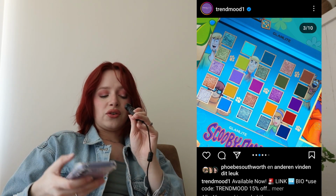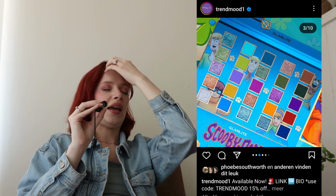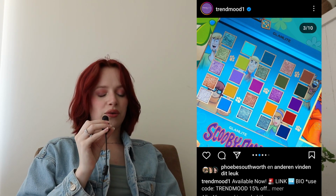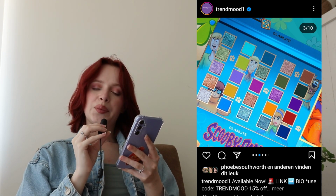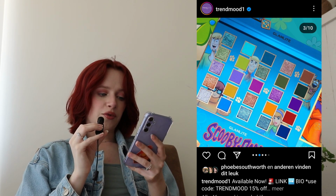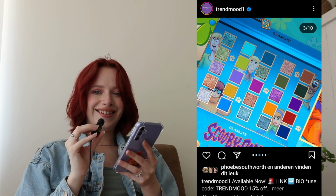I'm just not drawn to it at all. I do like Scooby-Doo a lot, but I'm not the biggest fan and I need Scooby-Doo stuff, you know? So that's also not really pulling me in. And then it's just a bit of a generic, colorful palette to me. I'm pretty sure it's nice. I've heard amazing things about Glamlight's formula, so I'm sure it's great, but it's just not for me. And that's okay.